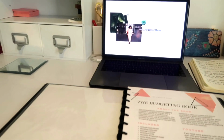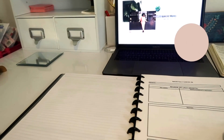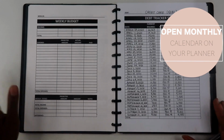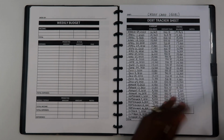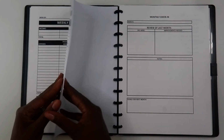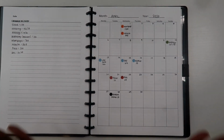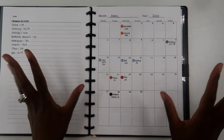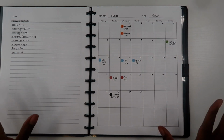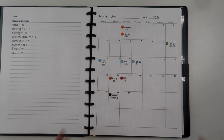Then I will go to my budget planner, and then I will flip open to the monthly view of my planner. Okay, decided to change the view so that y'all could see more, so I switched over to my other desk, which is my filming desk. And right now we're flipping open to the monthly view. So after I check the balance and see how much we have deposited into our account, then I look at this view because I am looking at the current week and seeing what we have to be paid.